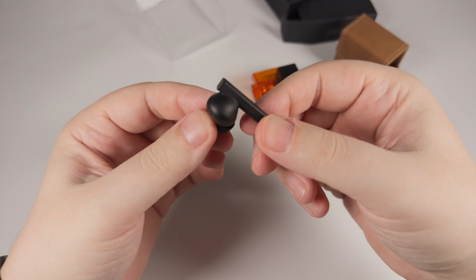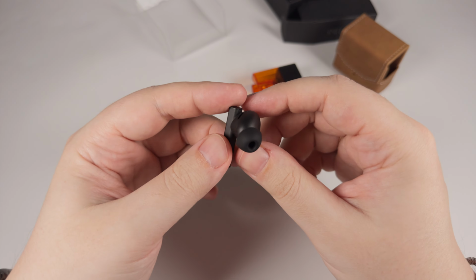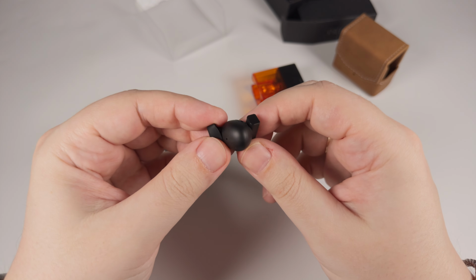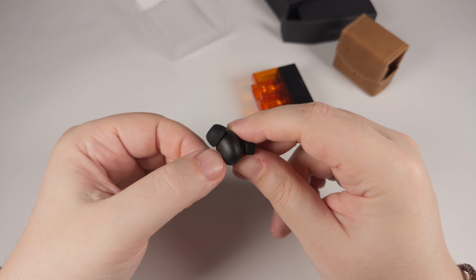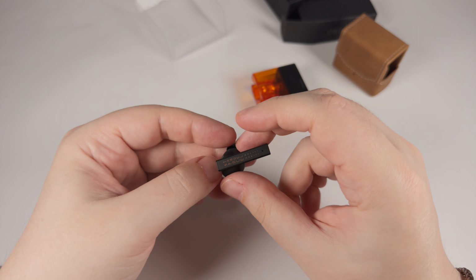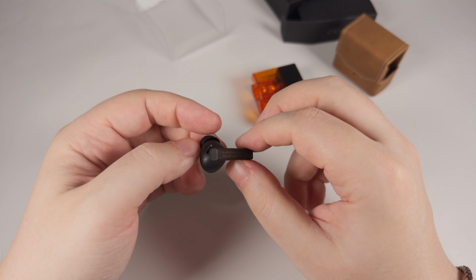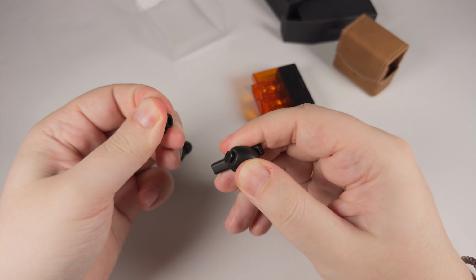It's some kind of really basic plastic, but for this price they build well. They have a nice ergonomic shape. They fit well into ears. You can see here a vent hole for sound tuning, and this big opening. I think it's microphones for the noise cancelling, but it's just my assumption.